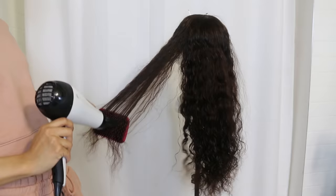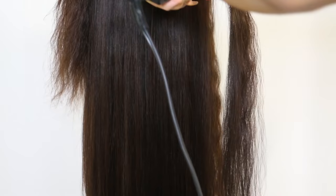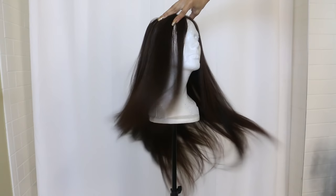So after you're done wearing it in its naturally curly beachy look, you can go in and straighten it and get another look. So that's probably look number 4 or 5 at this point that you're getting out of this wig, not to mention all the different partings and actual hairstyles that you can do with it in terms of buns and ponytails and stuff.